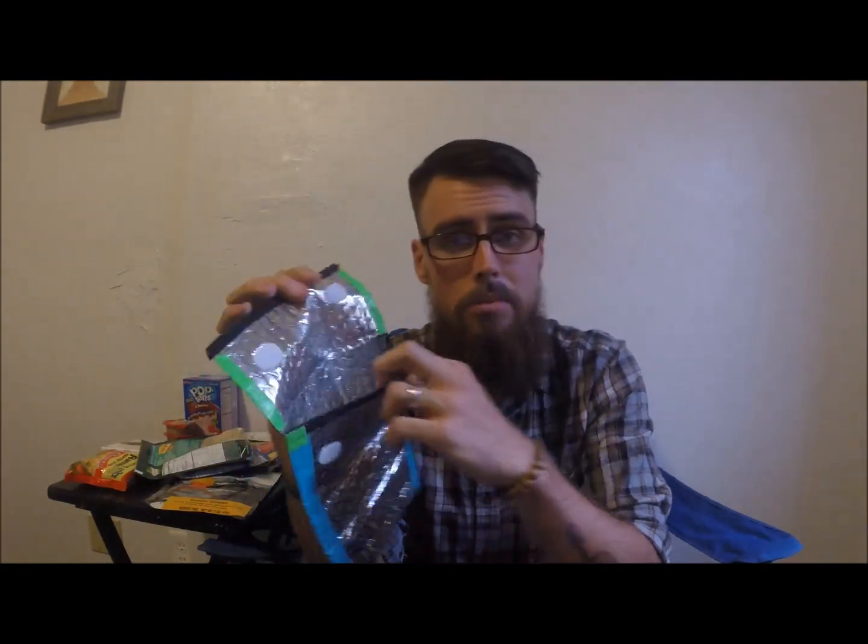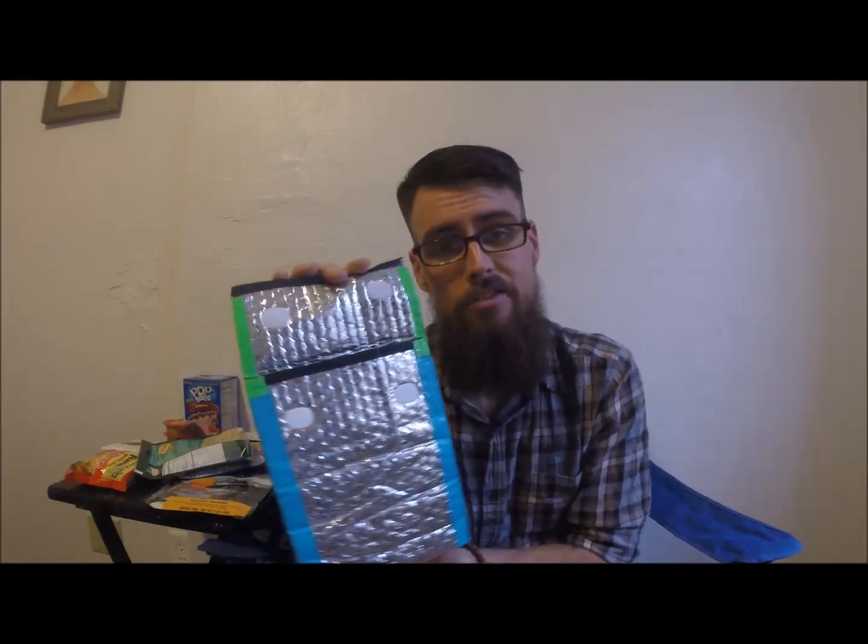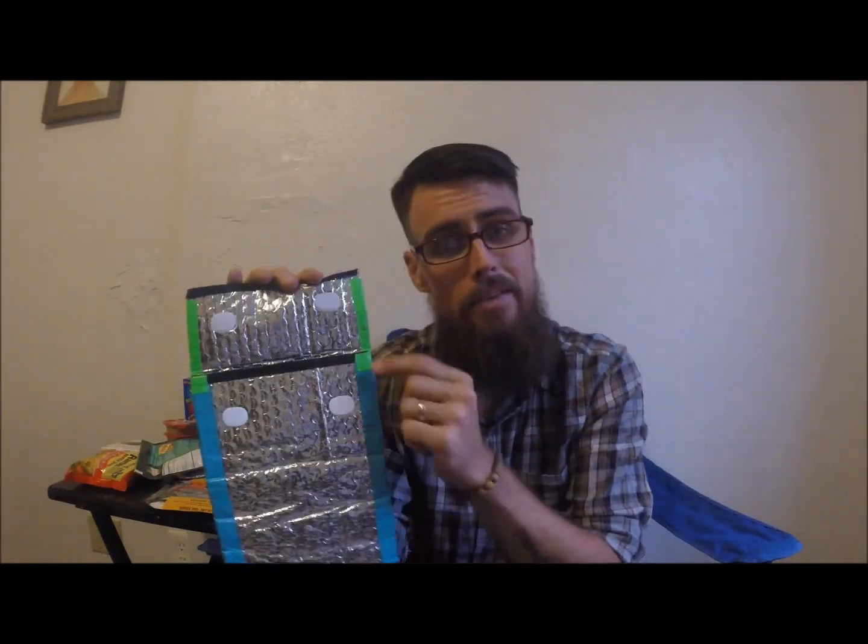So you just cut it into one real big strip, and then you fold it and put tape down the sides of it so you make a pocket, and leave enough to be able to fold a flap down. I put Velcro on the inside of it to help it stay together real nice, and I also folded it in a certain way so that it has a flat bottom.